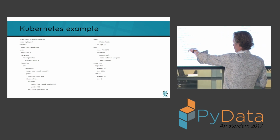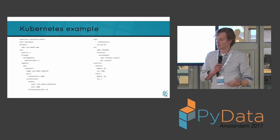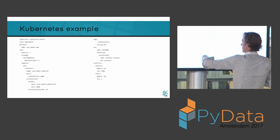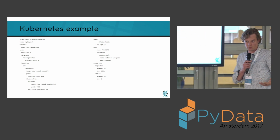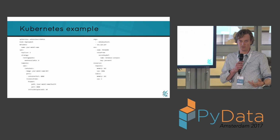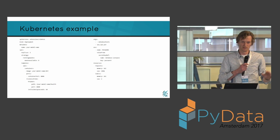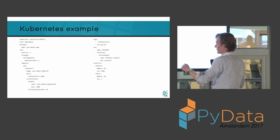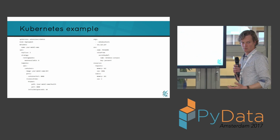Then going down, we have a pointer to an image, which is the name of the image we just created in the Docker step. There are some ports defined, and how to find the liveness probe and the readiness probe. That's somewhere here, I guess. Then you can pass some arguments, like how to connect to your database. And you can get some secrets, like passwords to connect to the database. Those secrets are managed by Kubernetes, so you don't have to check them into Git or something like this. And then finally, you specify the limits: how much memory, how much CPU this container can take.